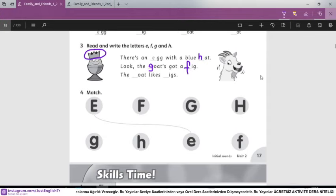And the goat likes figs. So, F. Repeat after me. E, F, G, H.